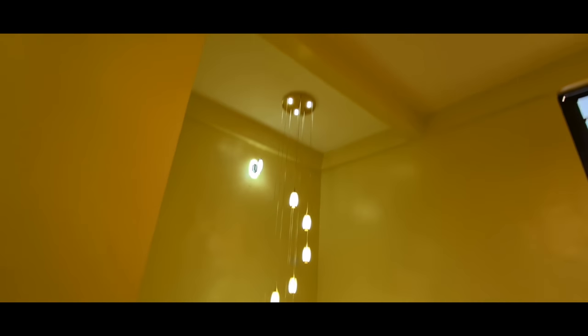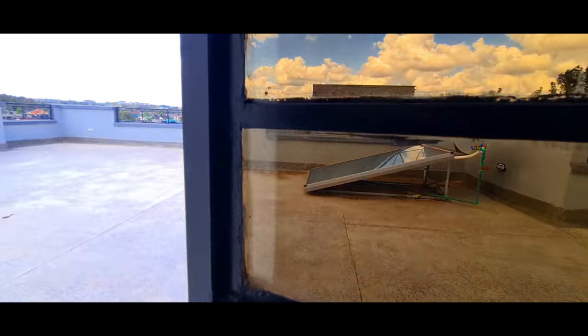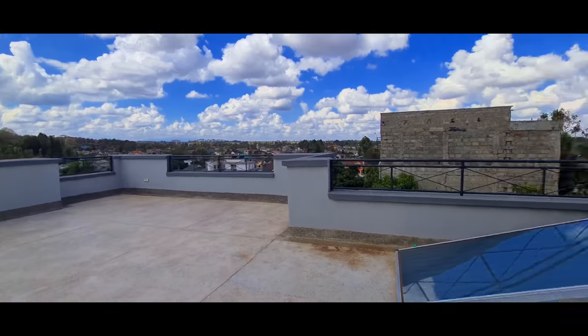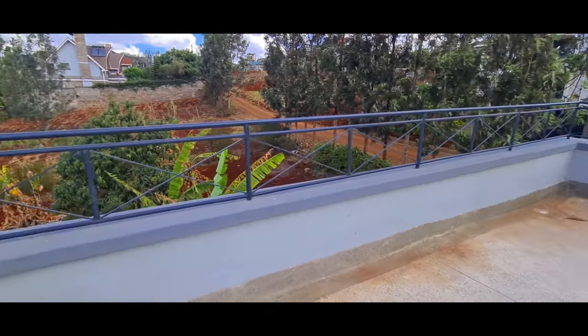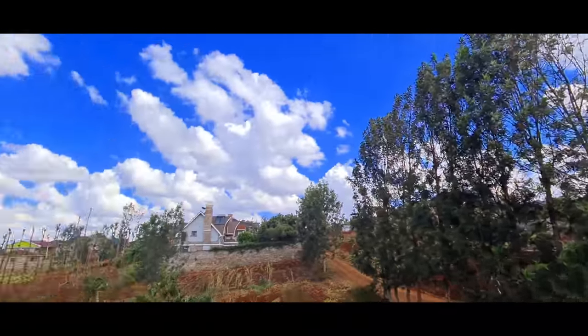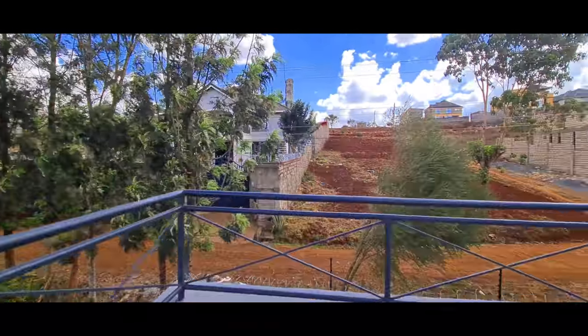So the final, I love these chandeliers. The final one is this, the rooftop. Have a solar. Have a septic for toilets. We have the neighbors, the neighborhood. See your neighbor there.